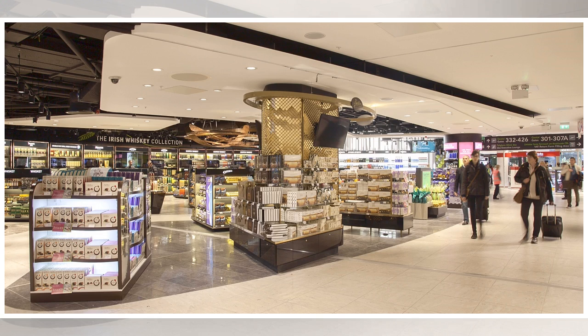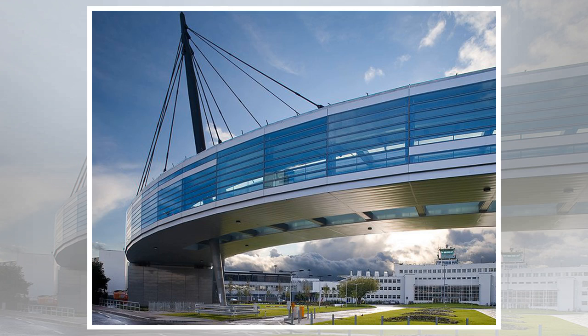The amount a consumer spends also varies according to their country of origin, so passengers from high-tax countries or countries with significant gifting cultures spend significantly more than passengers where the difference between duty-free prices and high-street prices is less significant, notes Mr. Curry.